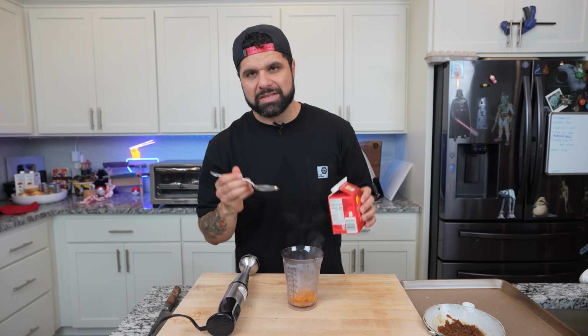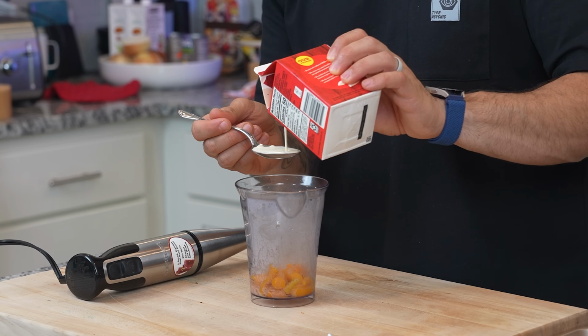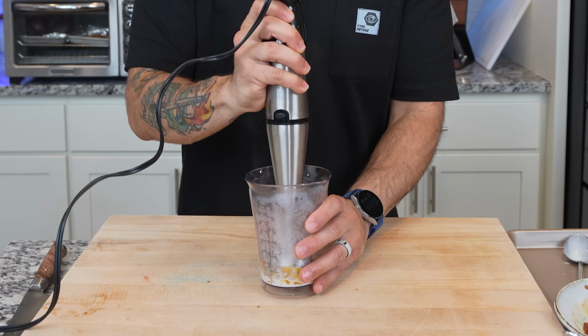To make these carrots nice and creamy, I'm taking about a tablespoon of heavy cream to add to this, and this is also gonna help blend them up. I might need a little bit more, so I'm just kind of guessing as I'm going here. I haven't written a recipe for this, I'm just going off of memory. And then we make baby food.